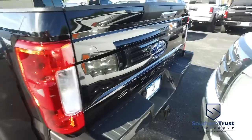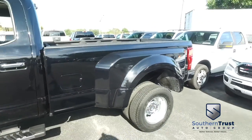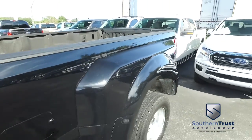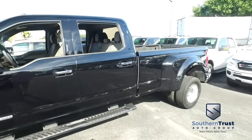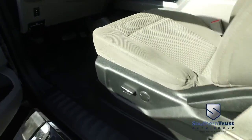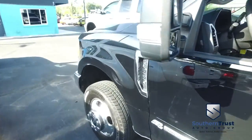Today, Southern Trust proudly presents this beautiful 2017, looking so fresh and so clean, Ford F-350 XLT Crew Cab, dually action to the max. You get your spray-on bedliner, tailgate ladder, tow package, alarm, backup camera, super cold AC. You got your upgraded Microsoft Sync navigation, CD, MP3, Bluetooth, satellite-ready touchscreen app center technology, running boards, keyless entry code. You got your power seating, adjustable foot pedals, power scope mirrors, multifunctional steering wheel.